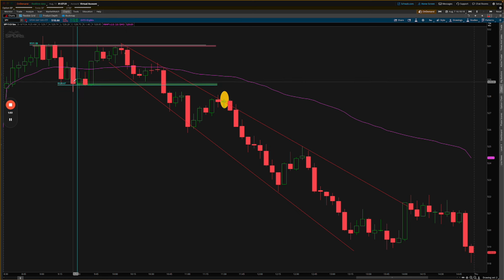And so essentially, once something comes up to tap in this major supply zone, as in this example, and then it pushes down, you can buy what's called an option put. So you'll make money when it goes to the downside. As a result, as you see long term, all it did was just fall down all day.